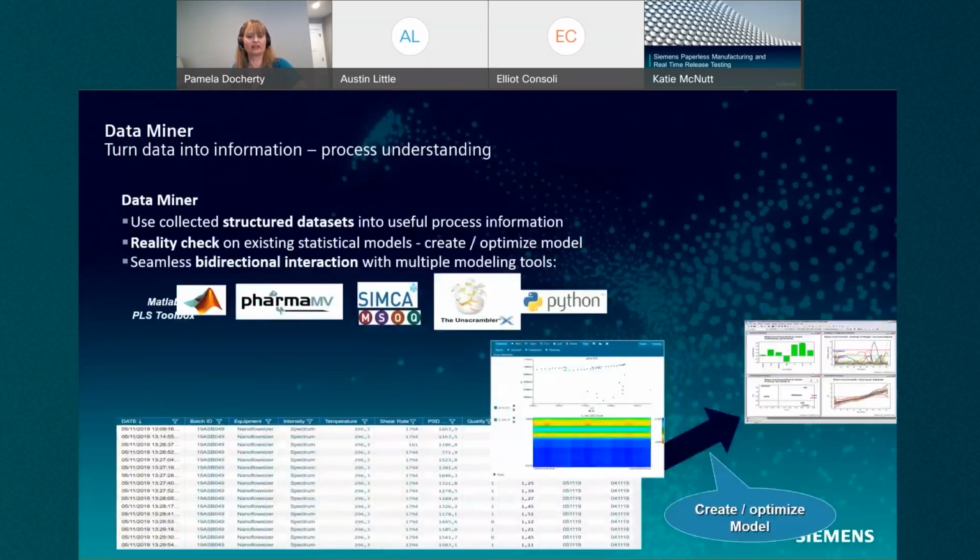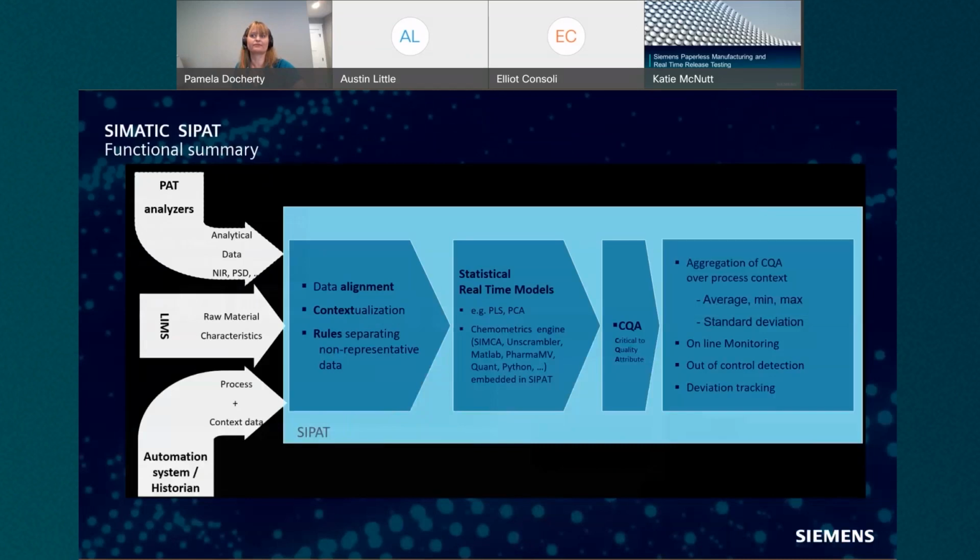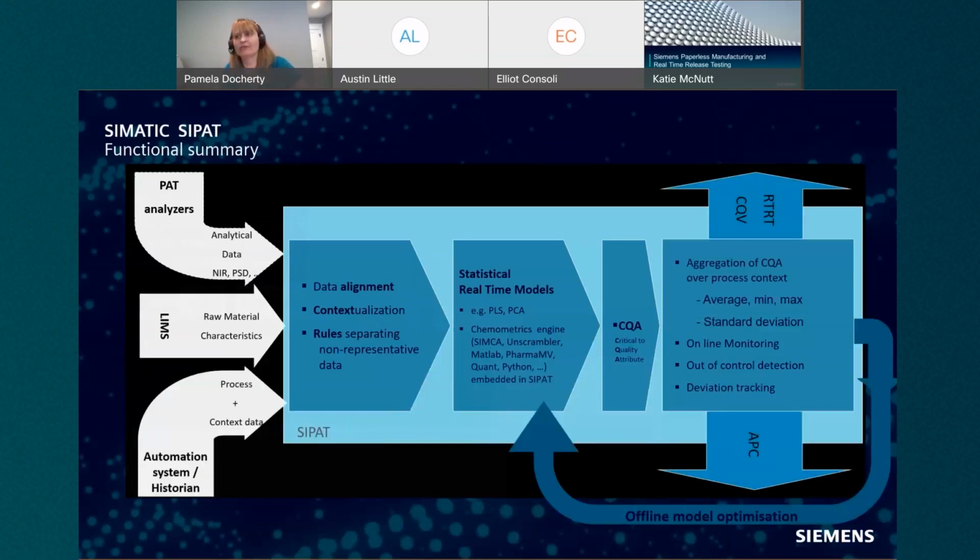Now, all this data is available within the SciPat database, so your scientists can use the data mining and reporting, in which they can go and monitor, capture the real-time data, use this data to feed their offline models that they created in their chemometrics packages, and be able to do that via an offline model optimization. So even though you have these offline models that we're building, we use them to do the predictive analytics, and then we come back and we can improve those models by using the data that we continuously capture within SciPat.